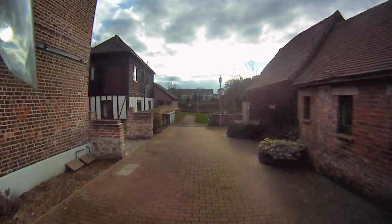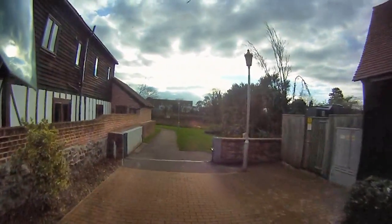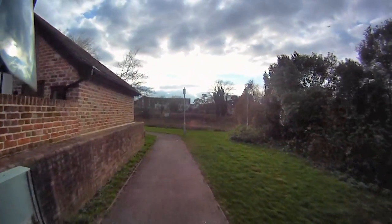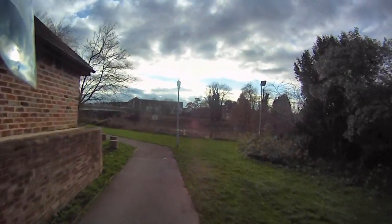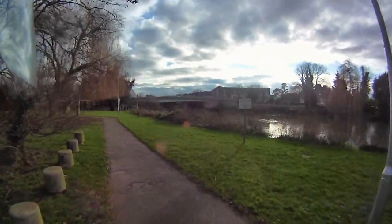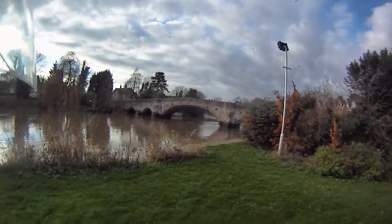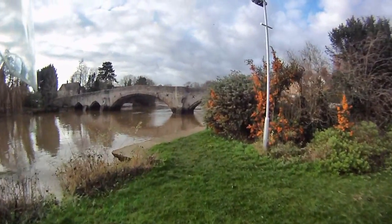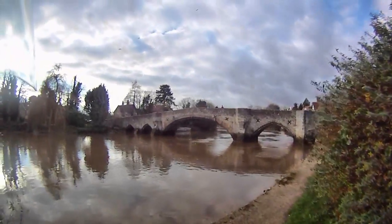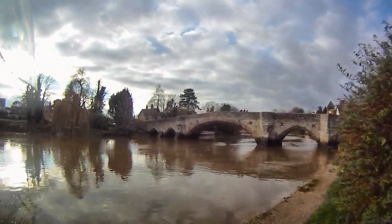About to go through a huge great gate that's part of the flood defences. What a pretty building. Give you a view of the bridge from the bankside in a moment. The old bridge there is. There she is. Go as close as I can without going for a swim. Very attractive, very ancient bridge.